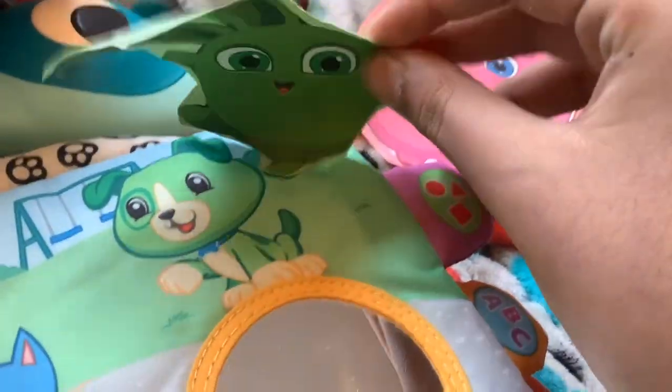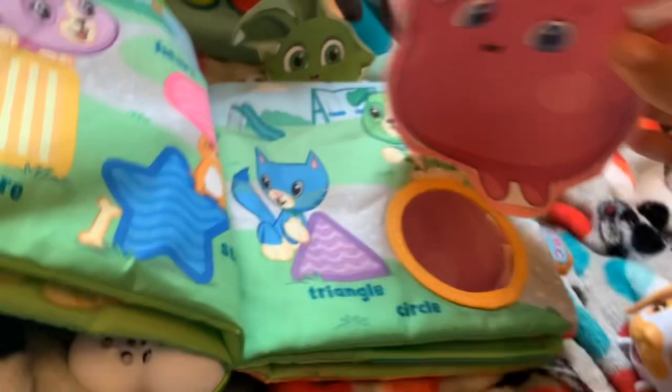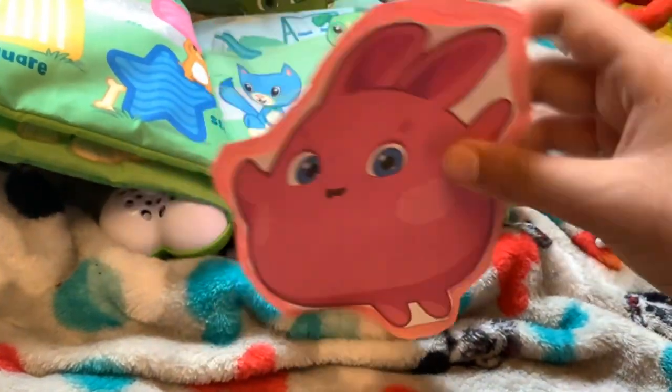Hello, baby. Let's read and learn. Hello, baby. Let's explore. Open the book. Come on, let's hunt for bones. And play a board. Shapes like triangles.